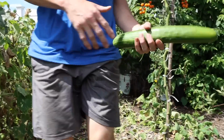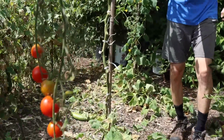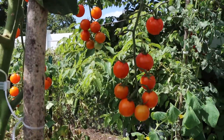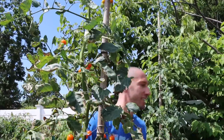Let's keep moving. Over to this section, you'll notice we've got these monster Super Sweet 100s, another variety, and we've got the Sun Gold cherry. This is another hybrid. So look how tall this thing's getting. Great producers late into this season. Really good stuff.